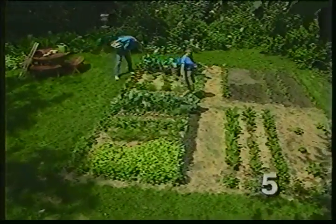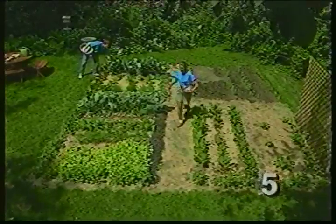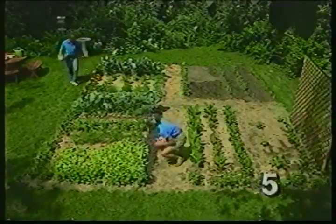Wow, Dean, look at this lettuce. The color's perfect. Well, it does look nice. It's coming along good.